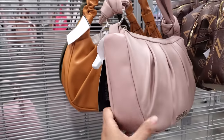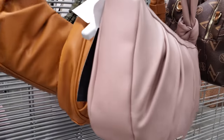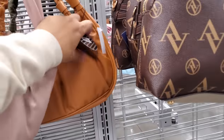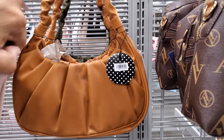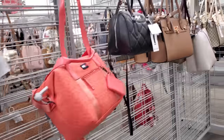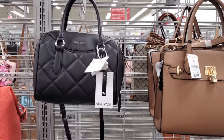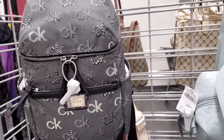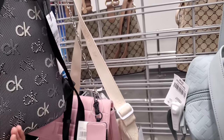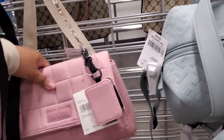Little knot on the handle. And I'm pretty sure this brand right here, $15. Olivia and Kate, right? Let me look at it again. We've seen them, yeah. They're $15. I want to say maybe a Steve Madden dupe. And again, I feel like you could find that in Walmart. $28 for that 9 West. It's a new Calvin Klein backpack. I haven't seen this one for $70. Really different. What's back here?